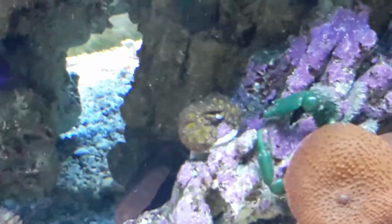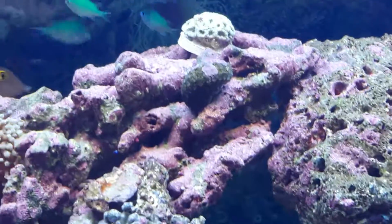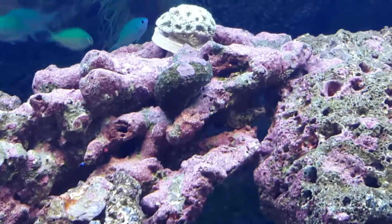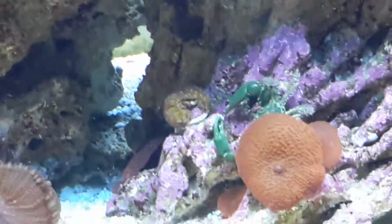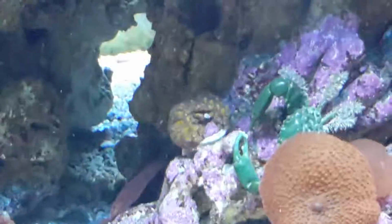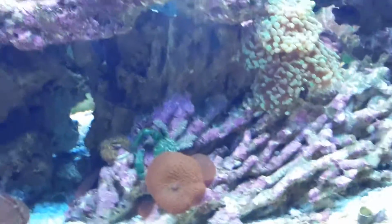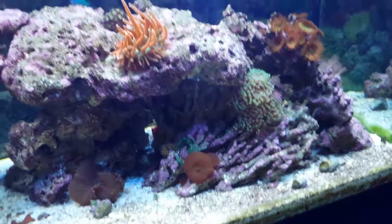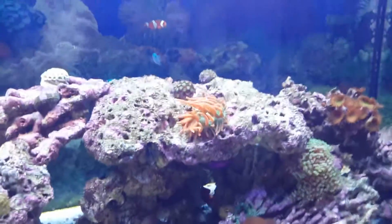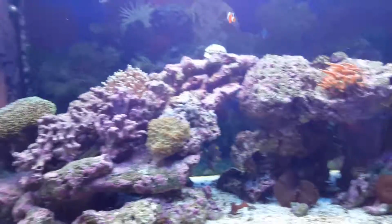This frag here, I think it's acropora, I can't remember the name of it, started to die. I had it up here and it looked like it was getting scorched, so I moved it and it started to come back, and it's actually starting to grow a little bit now. It hasn't grown much, but it is growing. I don't know. It seems my LPS corals are growing a lot better than my SPS ones.